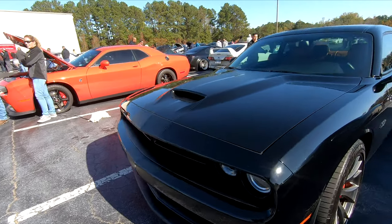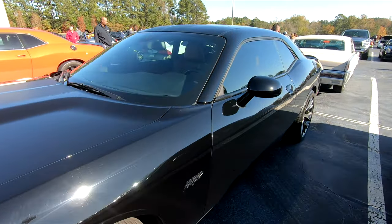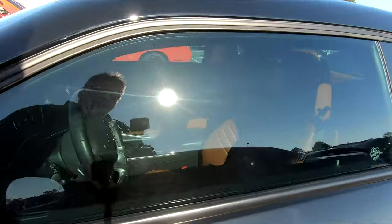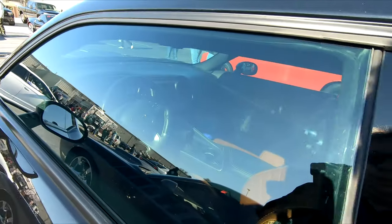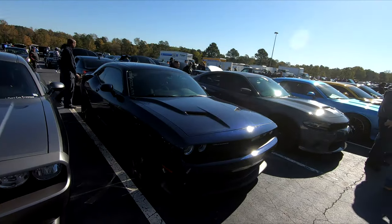It's an RT, but it's got Laguna leather in that. I'm not sure how that happened. Must be a, maybe it's an SRT. Yeah, it's an SRT. So with the Scat Packs, you can't get the Laguna, but you can still get the El Cantier.